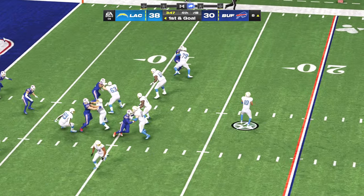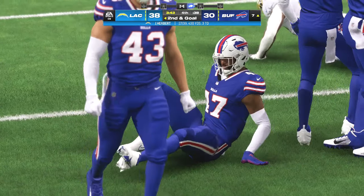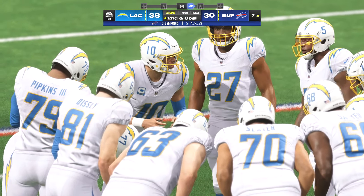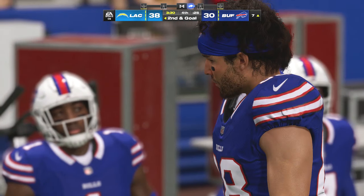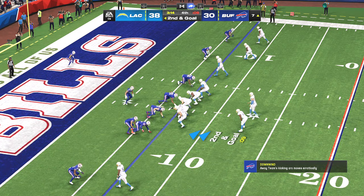Now Herbert off the bootleg. Throw over the middle into the hands of the tight end Parham. Only a yard on the completion. It's second and goal. I know exactly what's going to be said about that play from the defensive perspective. What's that? That's why I tell all you guys we need more than one tackler to the ball. He broke the first tackle. Luckily enough, there were more people there to get him down.